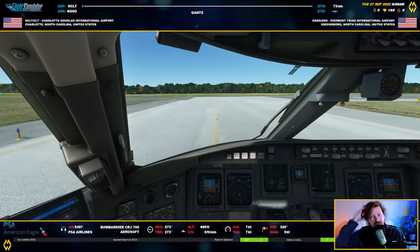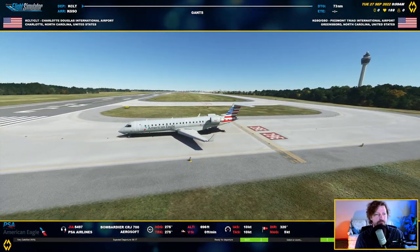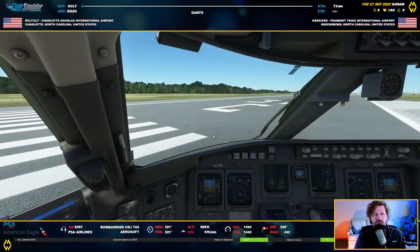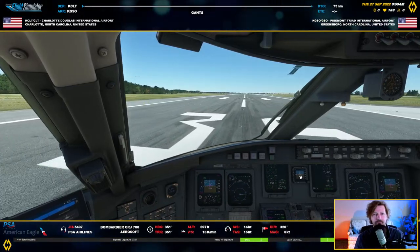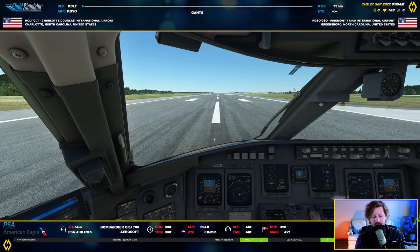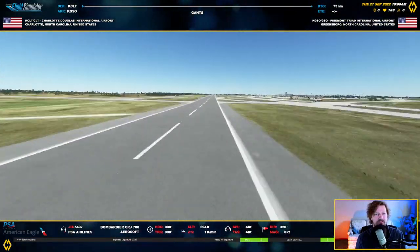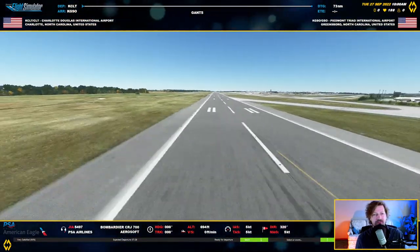Okay, why are we clearing people to take off runway 18 center? That doesn't make sense. Yeah, we have someone trying to take off in the other direction. So are we supposed to be taking off? Why are we taking off this way, but everyone else is going the other direction?